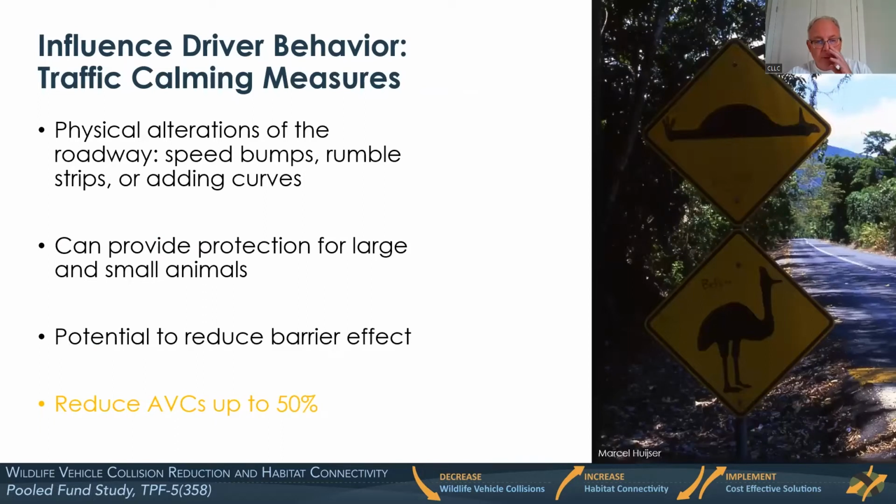Another one that can reduce ABCs up to 50% are speed bumps. It absolutely makes the drivers slow down. You can have a series of them and have them specific to particular problem areas where animals are being hit on the road. And these are primarily not used clearly on major highways, but more on low volume roads or roads in parks or wildlife management areas.